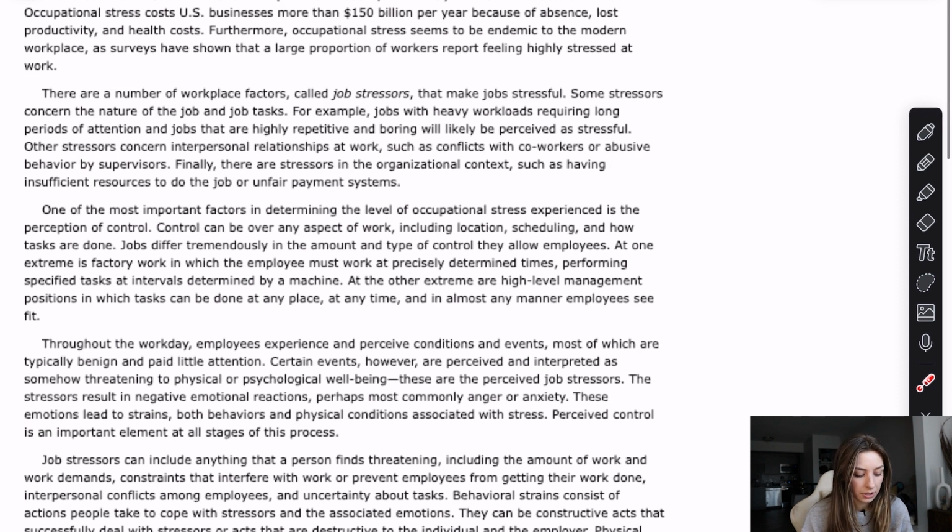Let's keep going. There are a number of workplace factors called job stressors that make jobs stressful. Some stressors concern the nature of the job and job tasks. For example, jobs with heavy workloads requiring long periods of attention, and jobs that are highly repetitive and boring will likely be perceived as stressful. Other stressors concern interpersonal relationships at work, such as conflicts with coworkers or abusive behavior by superiors. Finally, there are stressors in the organizational context, such as having insufficient resources to do the job or unfair payment systems.